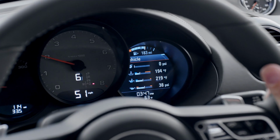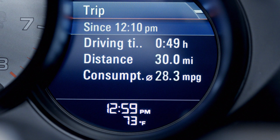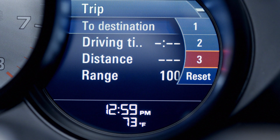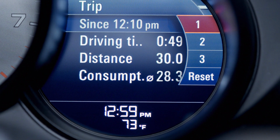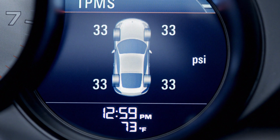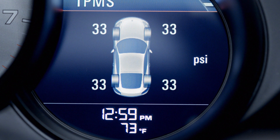You can perform numerous vehicle settings in the multifunction display. It provides you with current information from the onboard computer. For example, your average speed, the residual range, and the distance covered, as well as other information such as the current tire pressure monitor, TPM values.